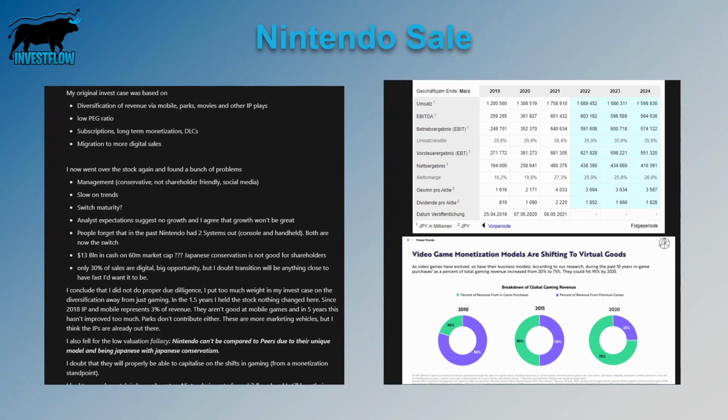I did take some notes on why I did sell Nintendo. So my original investment case was based on diversification of revenue via mobile, parks, movies and other IP plays. They also had a very low PEG ratio. They started doing subscriptions and long-term monetization and also did add DLCs to their games. And they started to migrate more sales to digital. So this was my initial investment thesis, because right now around 99% of revenue is based on the Switch.